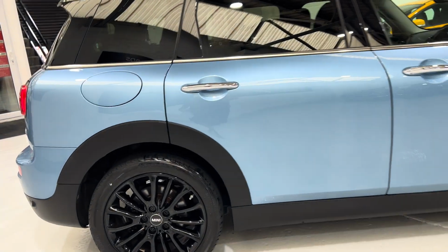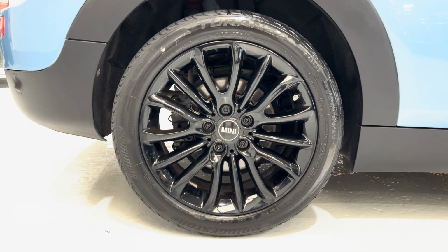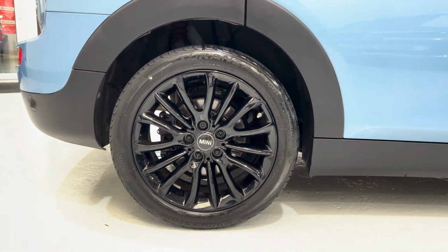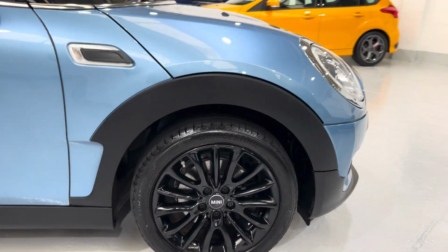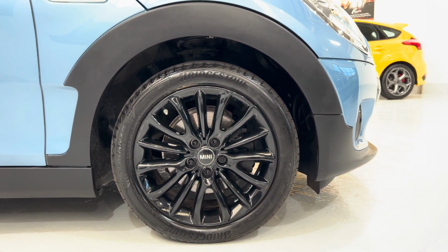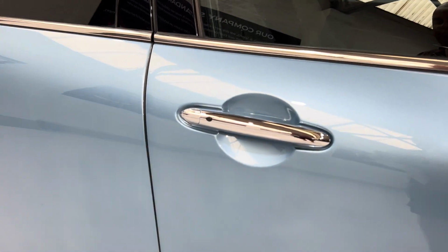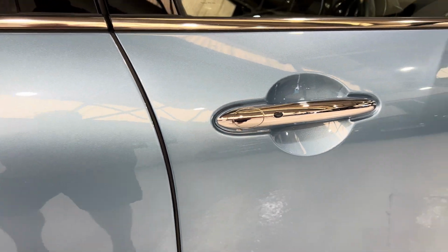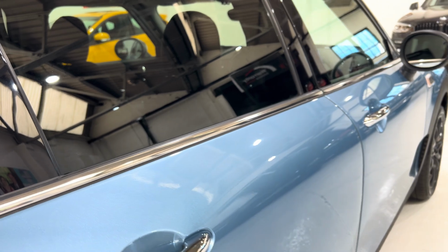And we'll look at the rear wheel on this side first. All the tyres have got plenty of tread remaining on them. All the cars are inspected or serviced before they go out. There's the front wheel. And you've got that button on the driver's side as well. All of the door edges on the car are in nice condition, they're not chipped at all.